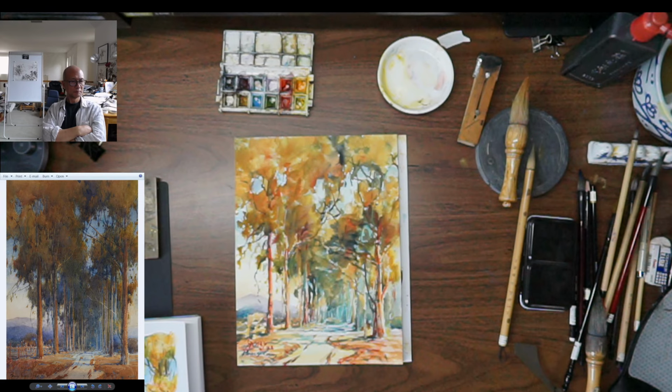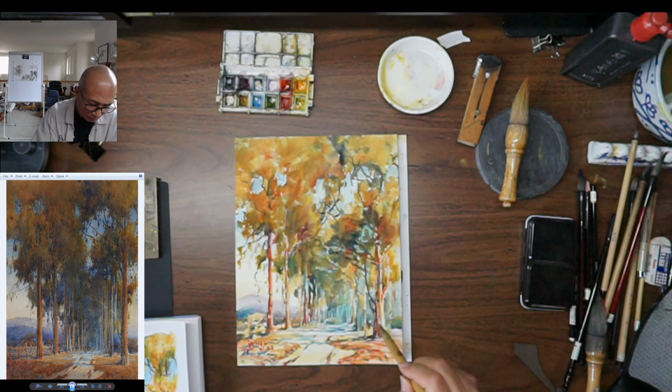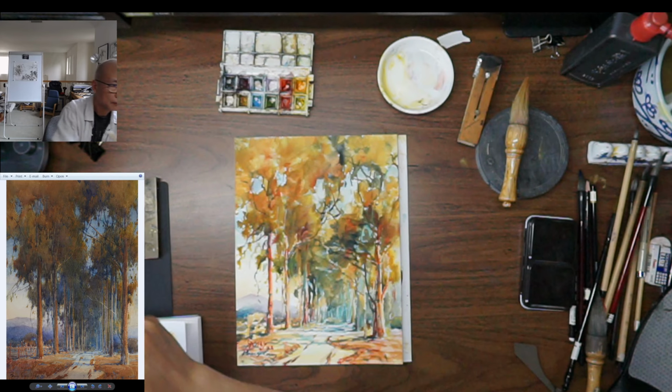I love how your trees recede into this bluish, and then just come forward, getting more saturated, more saturated. And then again, you're hitting more saturation down here and up here. Good. I mean, you got it. Well, it's very fun. Thank you. Yeah. Okay.